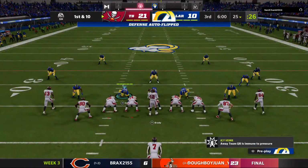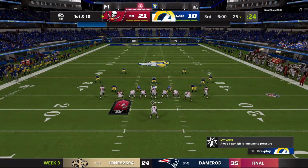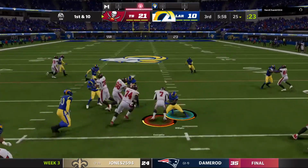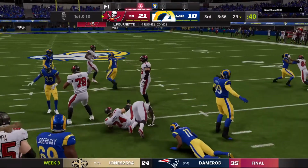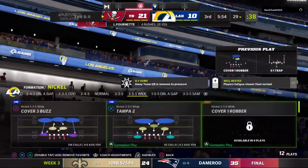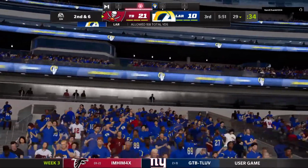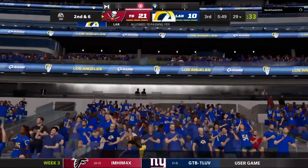The Bucs offense set to begin their next possession. Second half beginning with a run from Fournette. And he'll take this ahead for about 4. Second down coming up. In the first half, he was held in check on the ground, but despite that lack of production, they still have the lead.